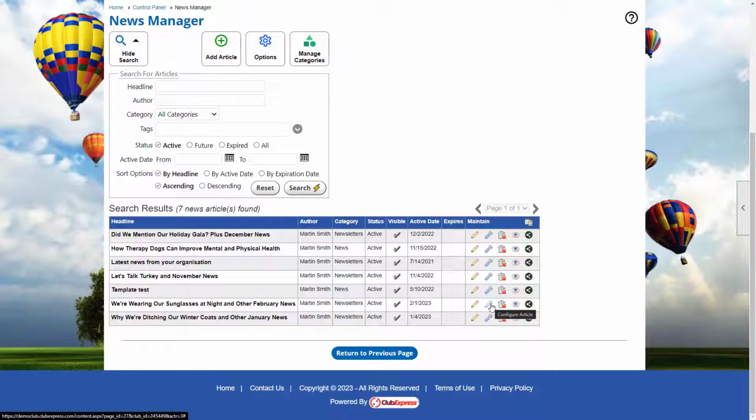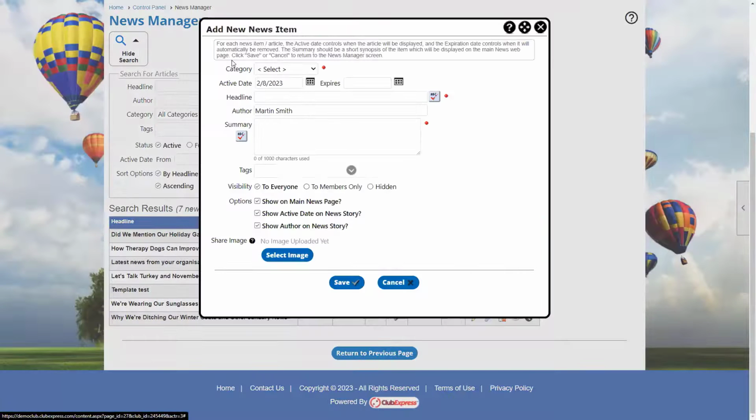Now, when I'm adding in a new article, remember that I'm first configuring the article. With our configuration, I select my category. So I would select newsletters, and then I enter the rest of my information for that particular article. Under my options, we have the option to show this on the main news page, show the active date on the news story, and show the author. The one I want to focus on is showing this on the main news and articles page.